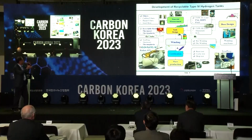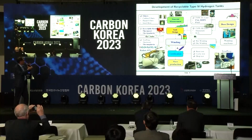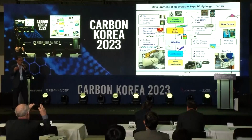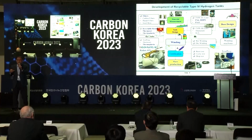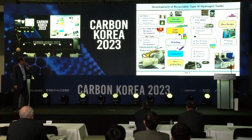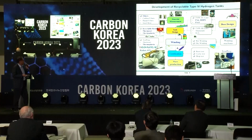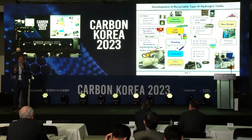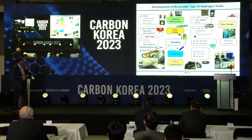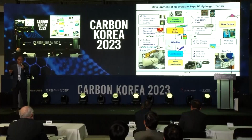Combining material and design, we come up with a total tank design and winding process, and eventually we have to go through a certification process, and then we are able to produce in a mass scale. In production, we can use several different technologies. Very importantly, not just wet winding, but towpreg winding is important, and also a robot-based thermoplastic tape winding can be very important.